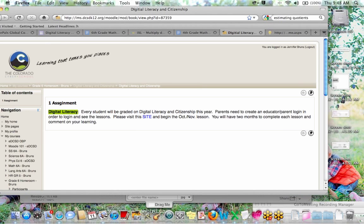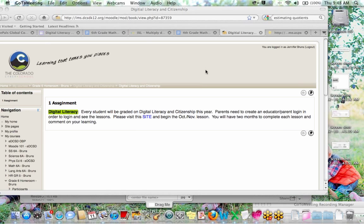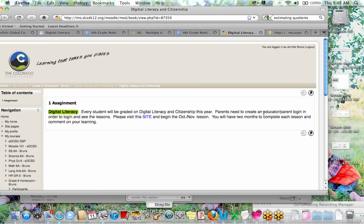Here's what needs to happen. You have to find 15 minutes to sit down with your mom and dad, or one or the other, and they have to create an account in order to use this whole site. So they have to create an educator slash parent login. It takes, I don't know, maybe 2 minutes. Once you have created that login, you'll be able to get started.